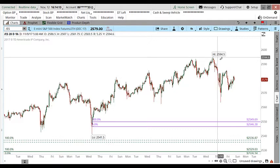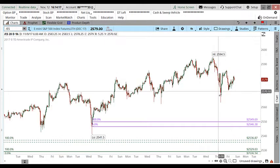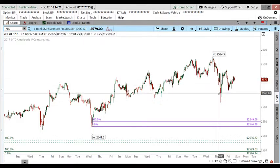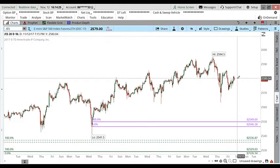The thing I do like, though, is that I've got 3 consecutive lower swing highs and a lower swing low right here. So having 2 consecutive lower swing lows and 3 consecutive lower swing highs tells me that I've actually got a downtrend on this hourly chart.